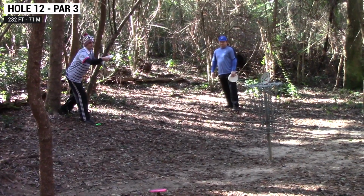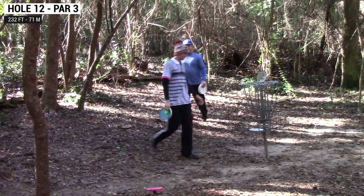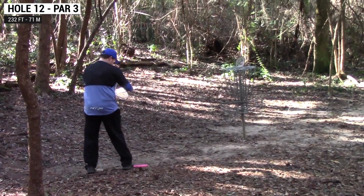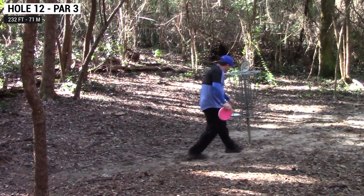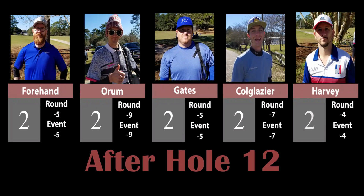And there was a giant magnolia tree right there behind, on the back side of that hole. And they were talking about that there's been some discs stuck in there, and I don't know if they'd ever been retrieved. And there we have another star birdie frame on hole 12. Orum kicking it into high gear. He's 9 down so far.